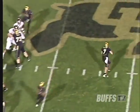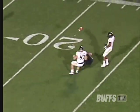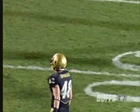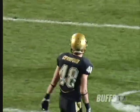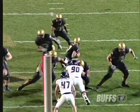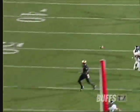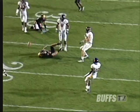For the West Virginia 41-yard line, Hawkins under center, takes a snap, rolls out to his right, looks downfield, rifles downfield, and it's incomplete. Threw it down the right seam off the fingertips of Cody Crawford, who laid out for that football and almost came up with it. Sidney Glover was there on the coverage for West Virginia. That would have been a first down for the Buffaloes down around the 25-yard line.